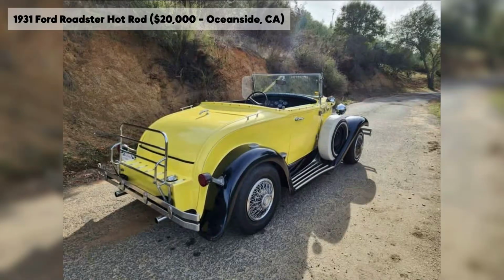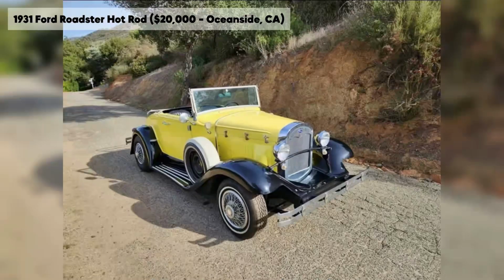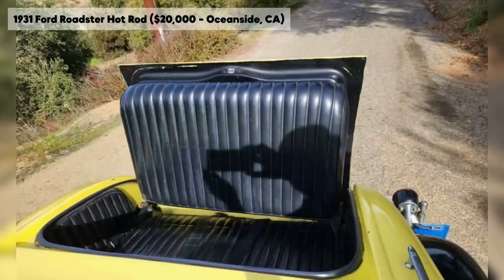The Roadster is equipped with a 9 rear end and includes a rumble seat for additional passengers. It comes with a convertible soft top and side windows, enhancing its appeal for sunny drives. This professionally built hot rod by Classic Hot Rods in Florida is one of around 1,500 made, making it a unique find for anyone looking to own a piece of automotive history.